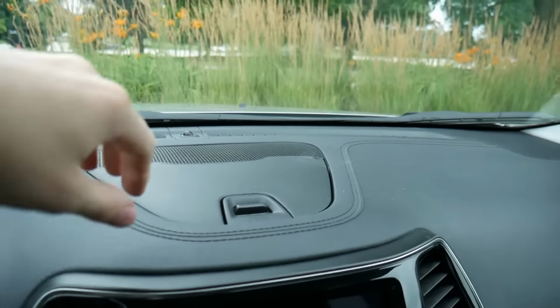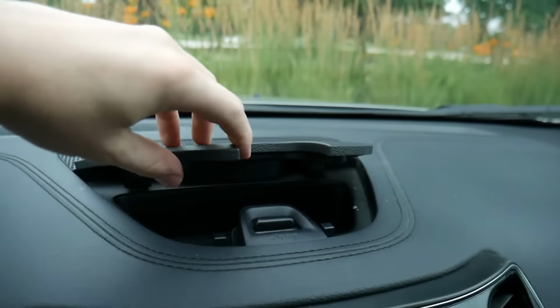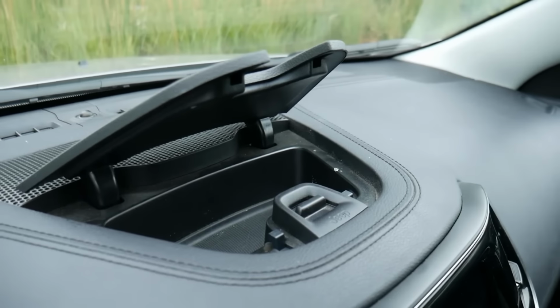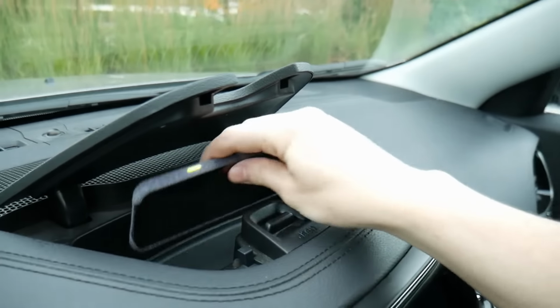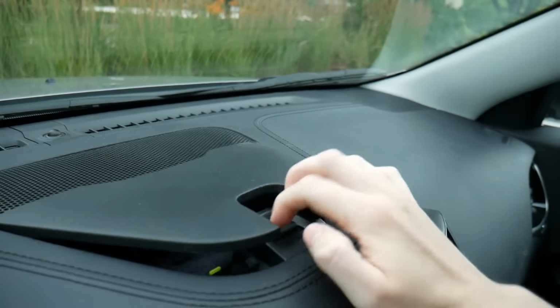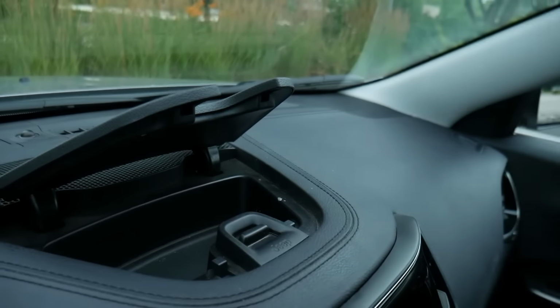Below there on top of the dash, we have a small cutout, and I do mean small, with some additional storage. And let's see, I've got a standard size cell phone. Let's see if it can fit in there. Yeah, actually that works pretty well. Let me take that out, just so I don't forget it.